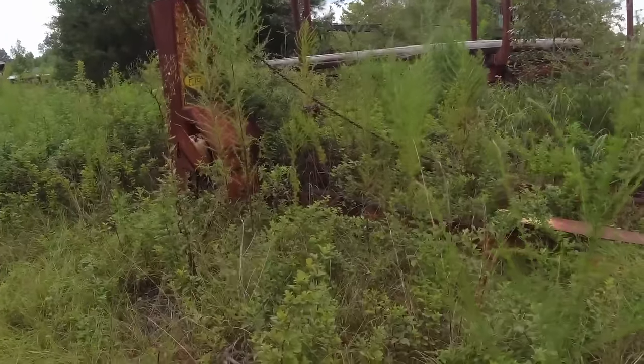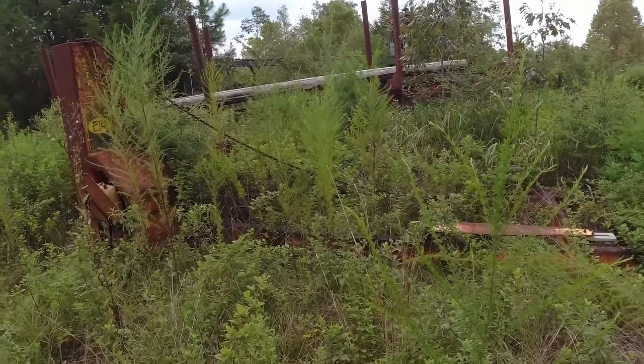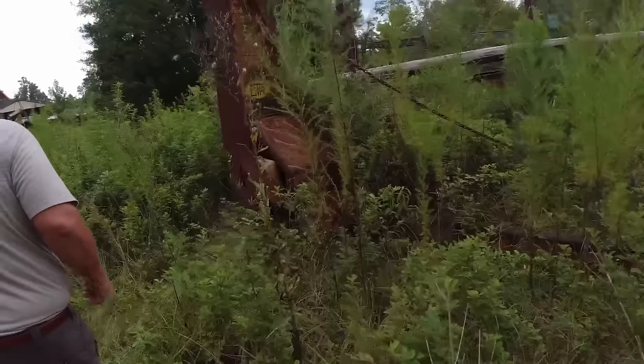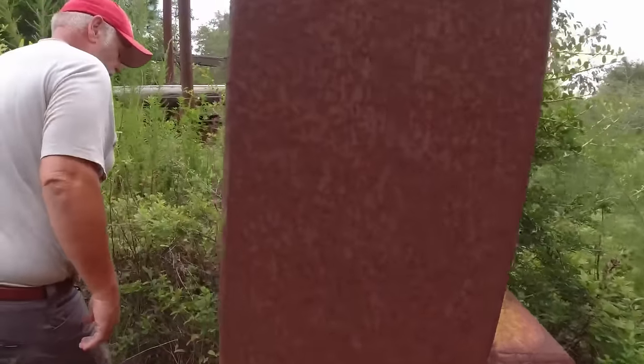But here, this is a ground saw. CTR 42IP, it's a pretty good ground saw. The issue is, and there's where you come in. We might need your famous welding.